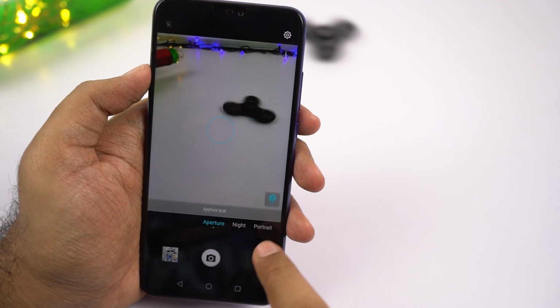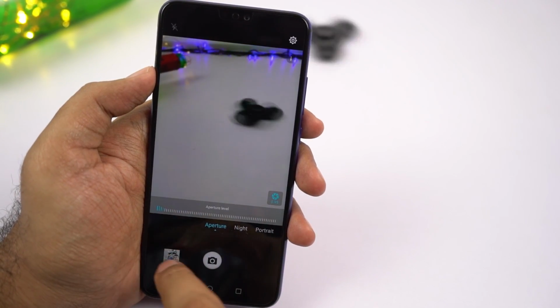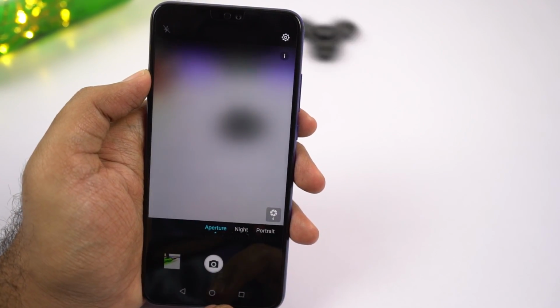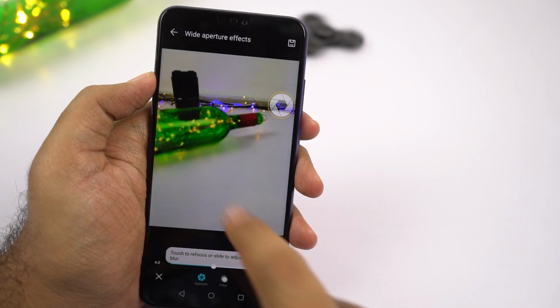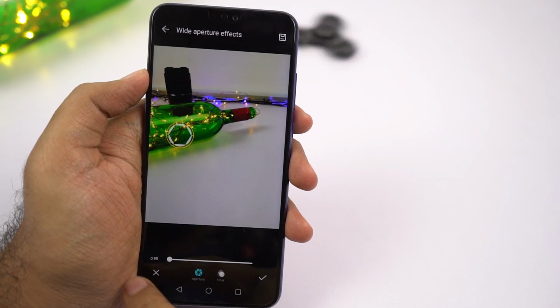Now next feature is obviously the aperture mode. This feature allows you to take portrait shots of objects or literally anything. It doesn't have to be a human subject, it can be anything and you can still take a portrait shot. Now unlike your regular portrait shot, you can also change the aperture, that's the amount of background blur effect, before taking a picture. And even after taking a picture, we can change the focus point and the blur intensity.